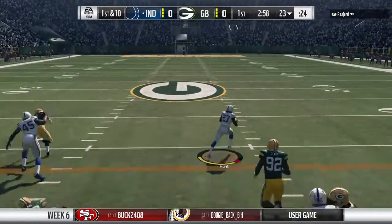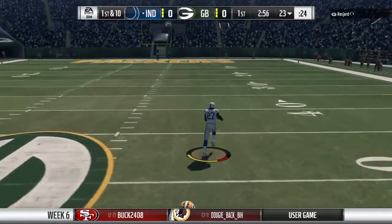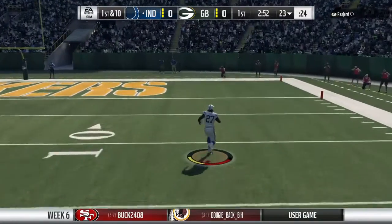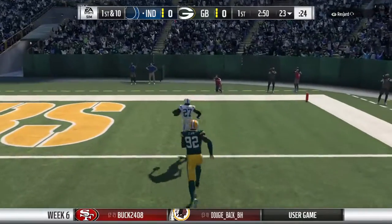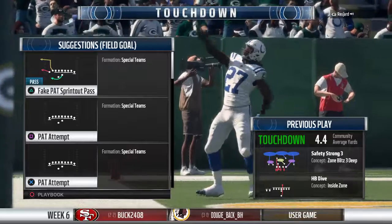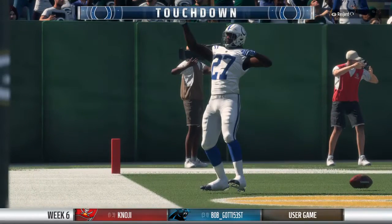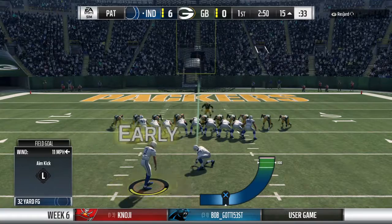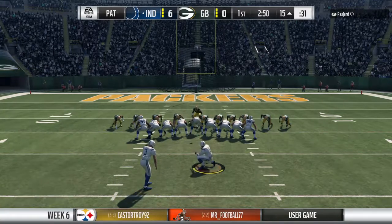A first carry now for Kareem Hunt. He's at the 50, 30, 20, 10, 5, touchdown, Indianapolis. A big play there, 77 yards. And the Colts are going to take a first-quarter lead.